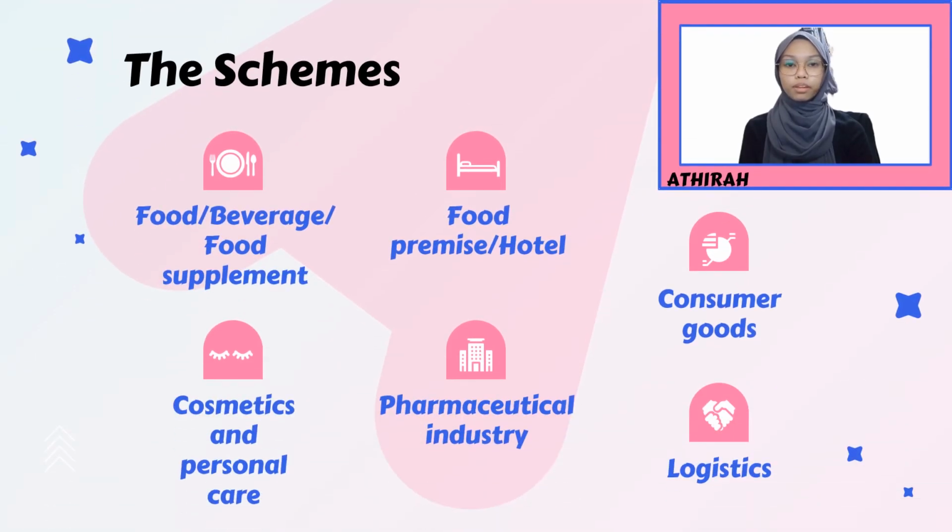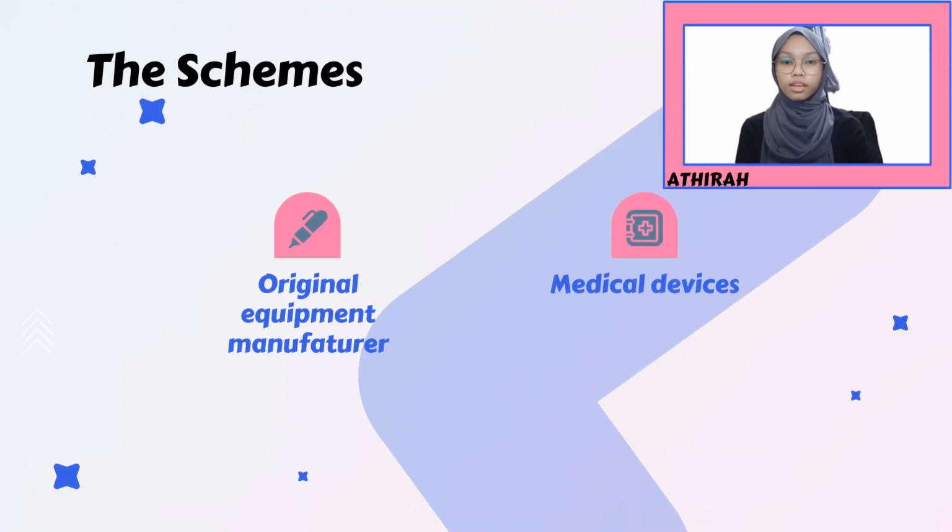The scheme. First, food, beverage or food supplement. Second, food premise or hotel. Third, consumer good. Fourth, logistic. Fifth, pharmaceutical industry. Sixth, cosmetic and personal care. Seventh, original equipment manufacturer and medical device.